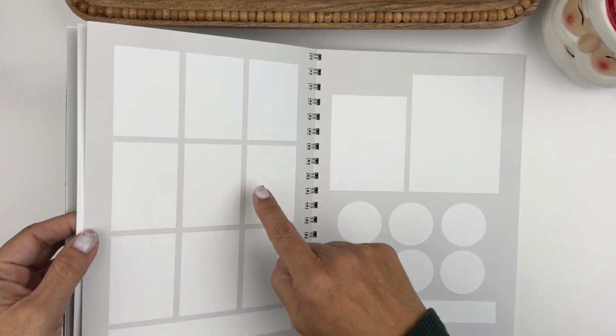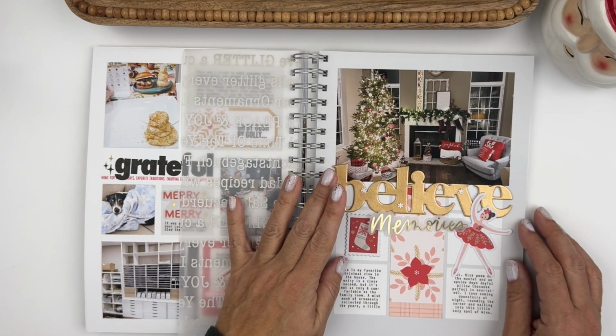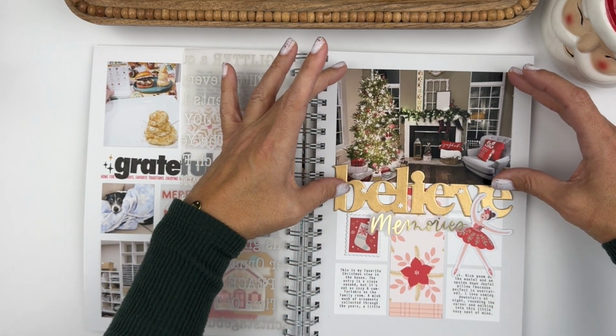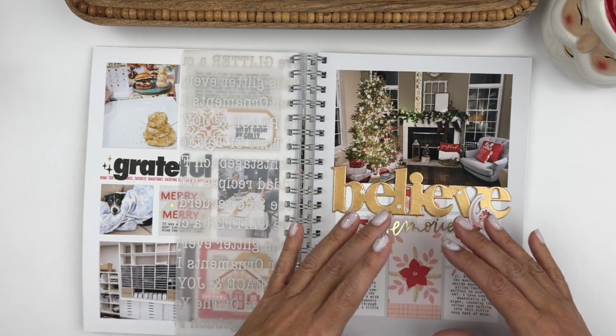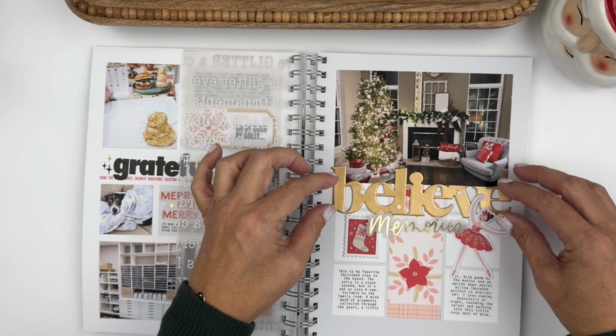Really quick. It looks something like this one. It's a grid. Actually, it has even more boxes, but I ignored a lot of that. So I wanted to use a large photo at the top and my only photo. And then at the bottom, I just added a bunch of different things. So I used it as a guide.